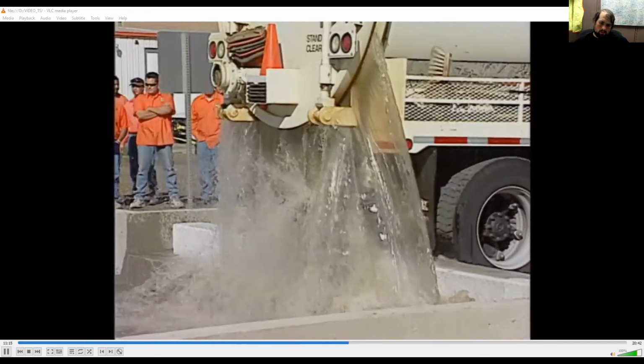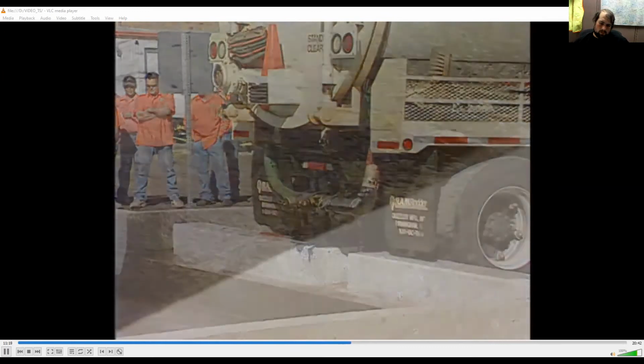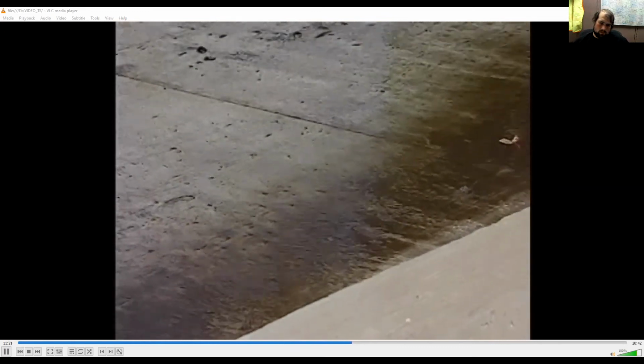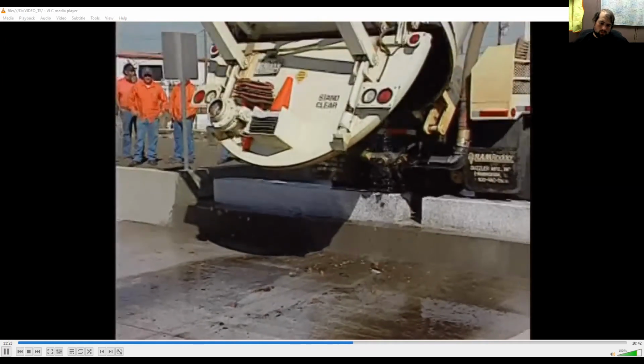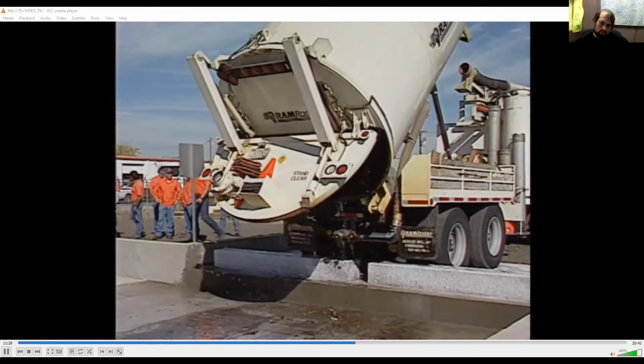And if the debris has to be dewatered prior to disposal, that wastewater contains dissolved materials and fine solids. This wastewater should go to the sanitary sewer, not back into the storm system.